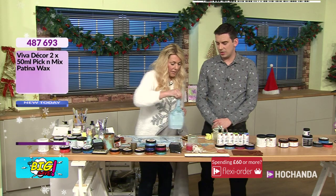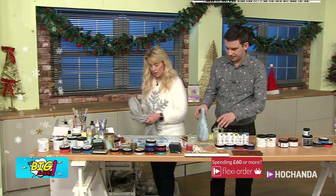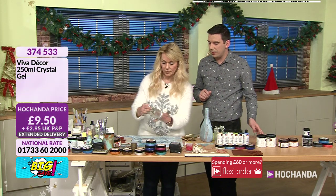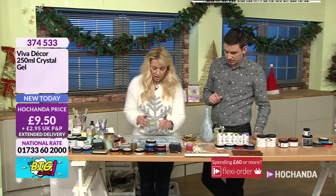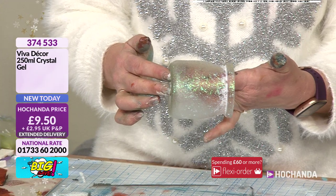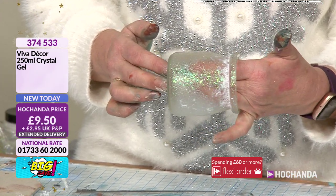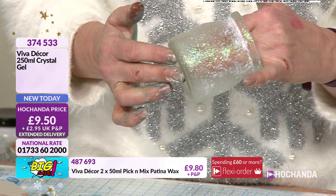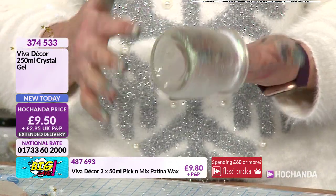Now then, let's have a look. We've got so many different projects on the go. How's the jar getting on? Well, I was just having a little look. We're not fully dry yet, but you can see this now has two layers. Now you can really see that holographic glitter coming through, can't you? By 8 o'clock, that should be dry, and I think two coats will be enough.